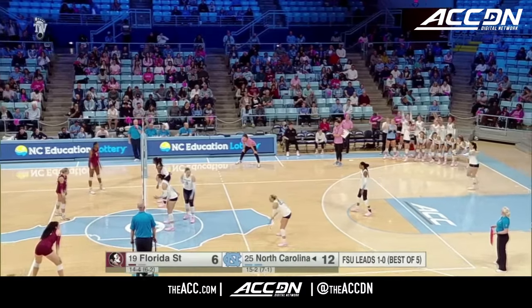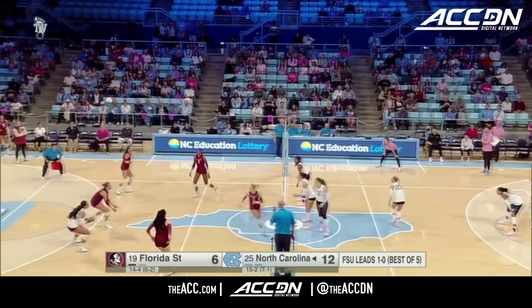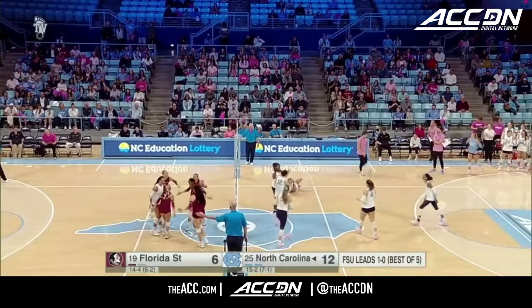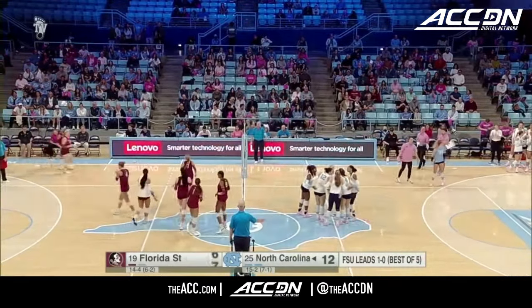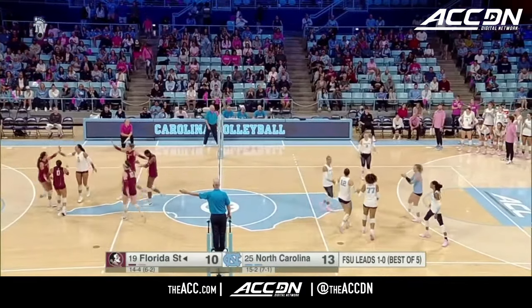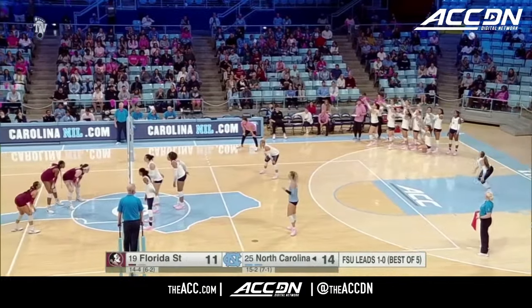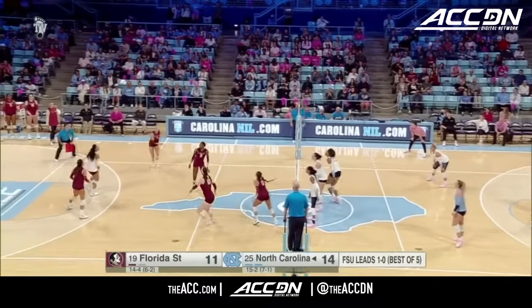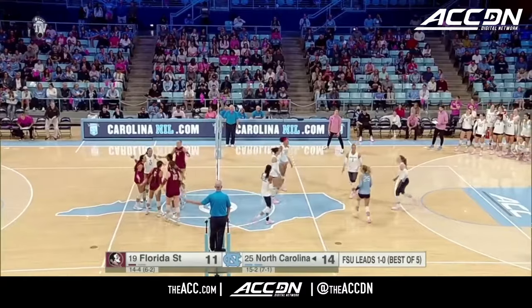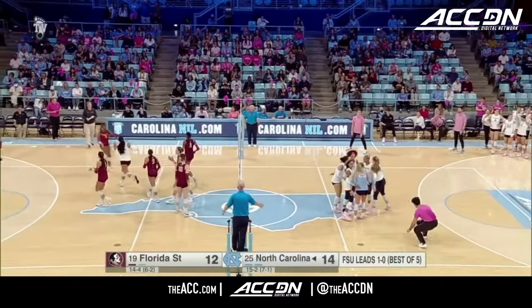Aaron Curtis, the freshman out of Los Altos, California, serves. Right back to the middle, and Lewis this time will get the kill. And that one drops in. You never know what's coming, but you can always guarantee if she gets a clean swing, she's going to hammer one home. Lewis answers the kill.